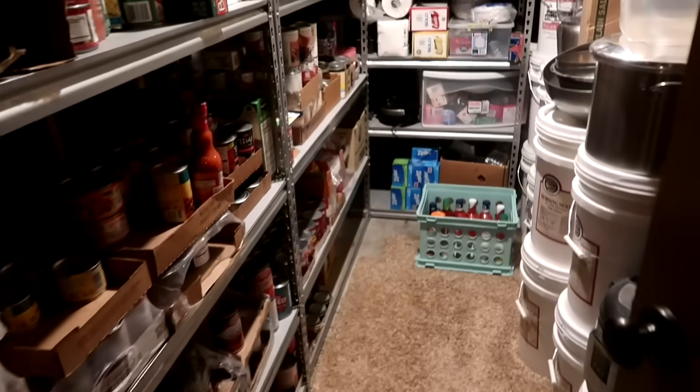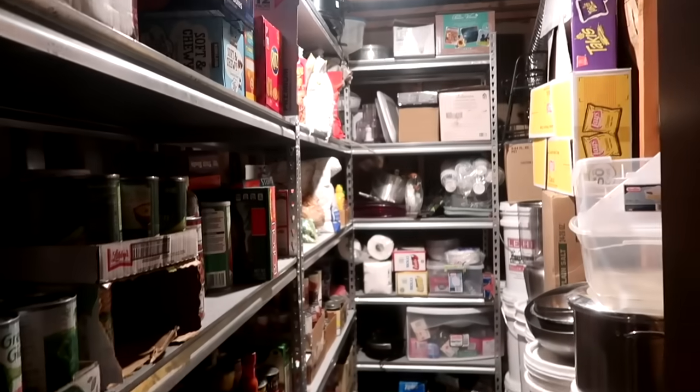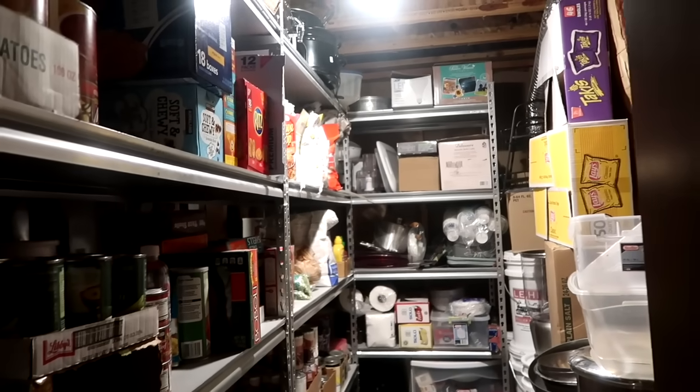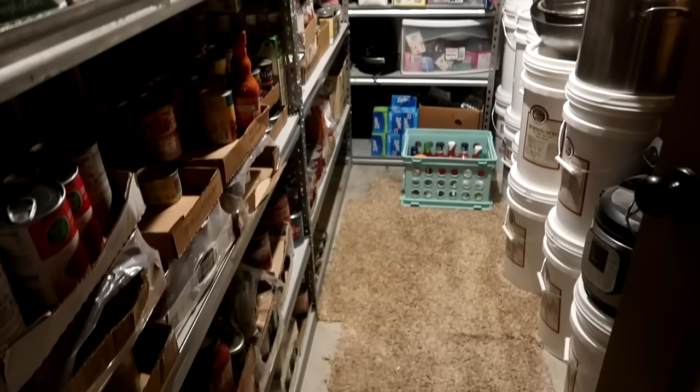Sorted and cleaned and organized and dejunked. Well, actually, I think I might donate that right there. So other than that, we're good to go. This room is all done. Yay!